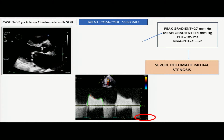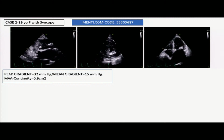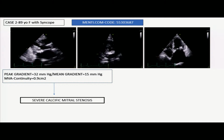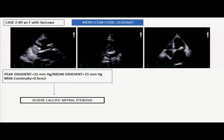Let's look at this one. So if I tell you the peak is 32, mean is 15, and continuity mitral valve area is 0.9, what do you think about this? Right, I think I heard it already, right? So the heart rate is 68. Yeah, exactly. So this is severe calcific mitral stenosis. Again, these are two obvious cases I've put in. In real life, you're not going to have it this obvious, but what I'm trying to make out is the difference between calcific and rheumatic mitral stenosis too.